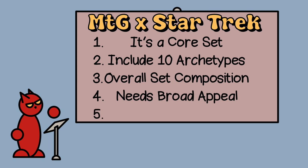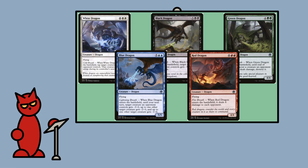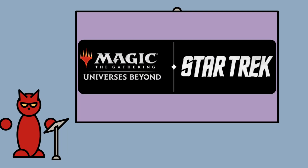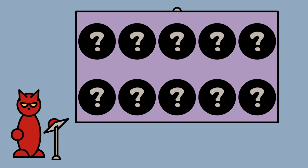Rule number 5, forget the colour pie. We'll try and stick to its themes a bit, but if the dragons from the D&D set can ignore traditional colour design space and be based on vibes, then so can the cards we design here, if needed. And that's it. So let's start in the obvious place of asking, what are our 10 archetypes?